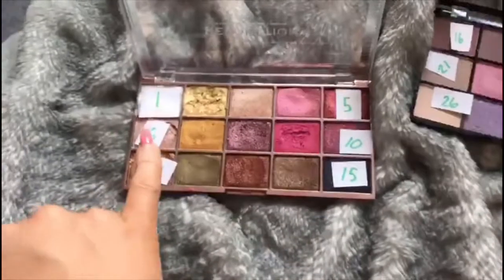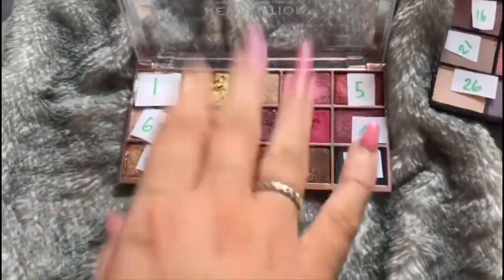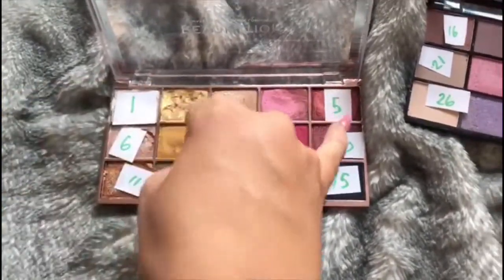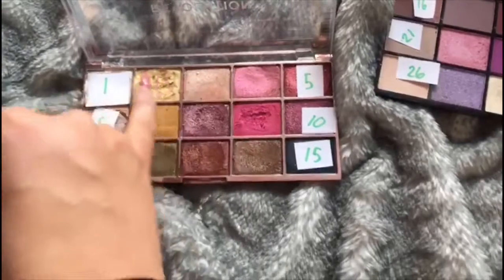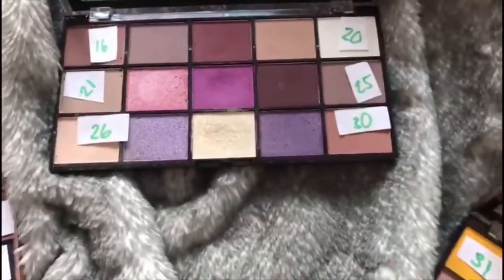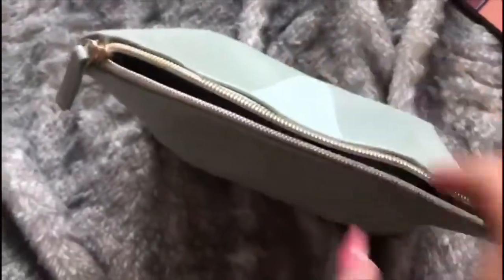So I've numbered all my palettes. Basically I was going to number every single shade, but then it was taking way too long. So basically 1 and then 5, 6, 10, so all the ones in between, like 2, 3, 4, you get the gist. So I've done that for all of them. So altogether there's 45 shades, and I've written numbers on pieces of paper and put them all in here. And now I'm going to choose the colours.